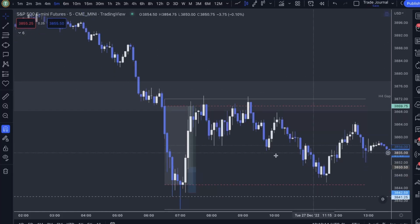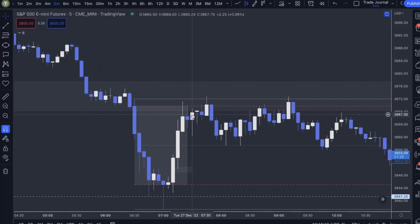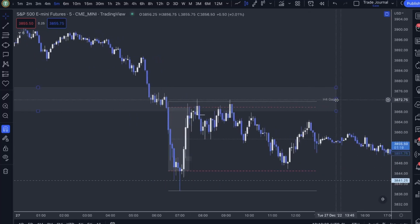But what is this right here? We have this wick rejection. Let me get rid of this order. We have this wick rejection, we have this wick rejection, and then we have a close below this bullish candle. So this would be a scenario 2 sell setup.